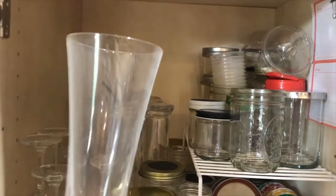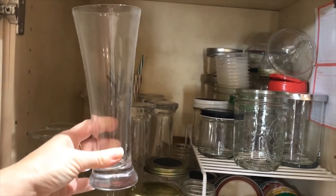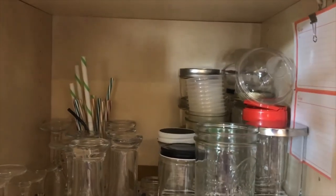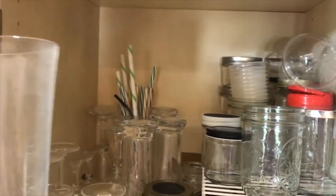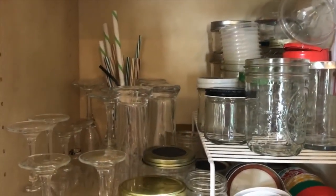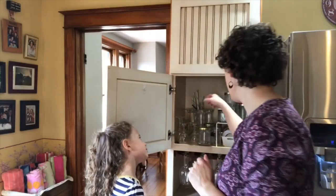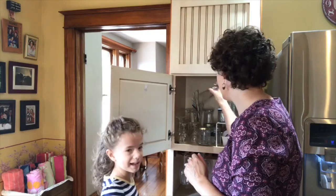Okay, so he said he is fine with getting rid of these. Obviously, you can see they're so dusty we haven't used them. And I have 1, 2, 3, 4, 5 of these to get rid of. So let me pull those out of the cabinet and see what kind of space we have then. So Luna's helping me by holding the door open. With her head.